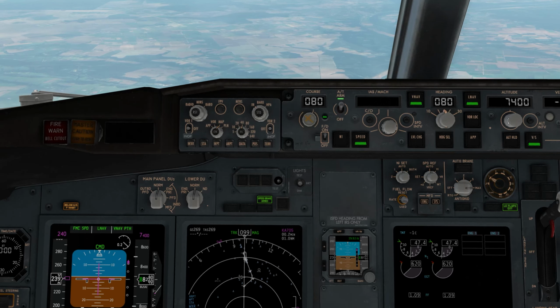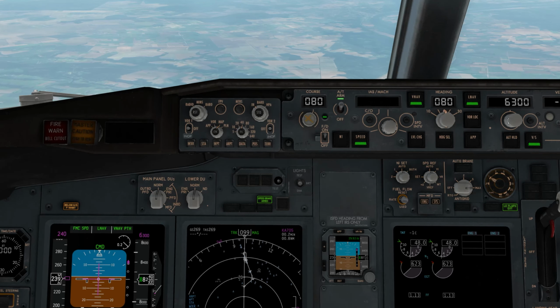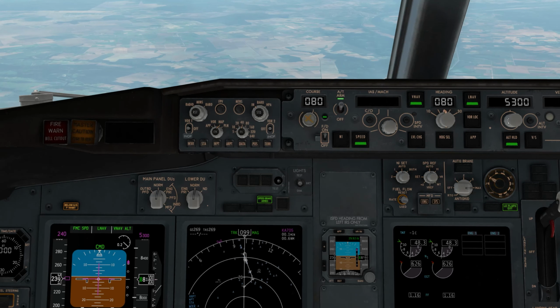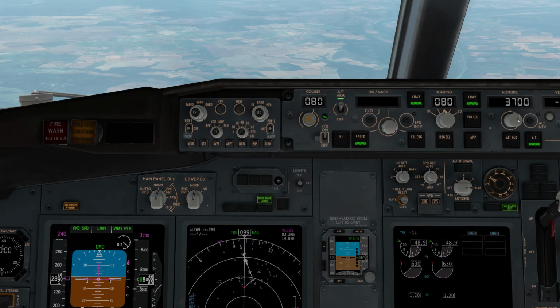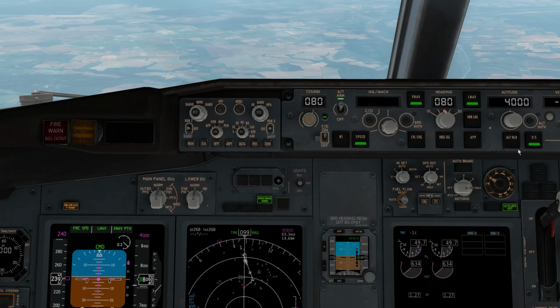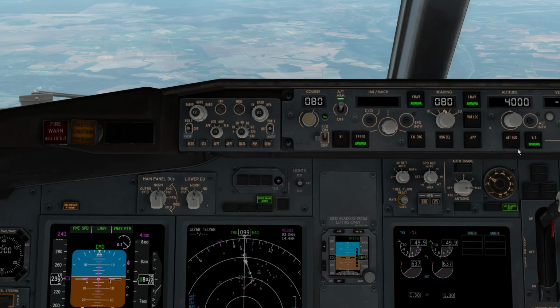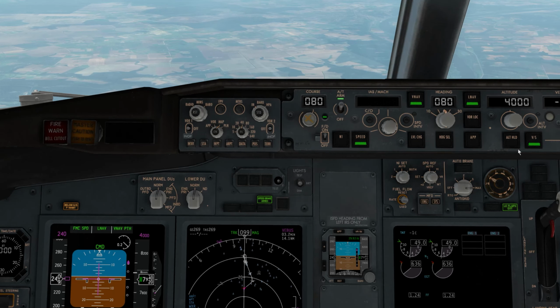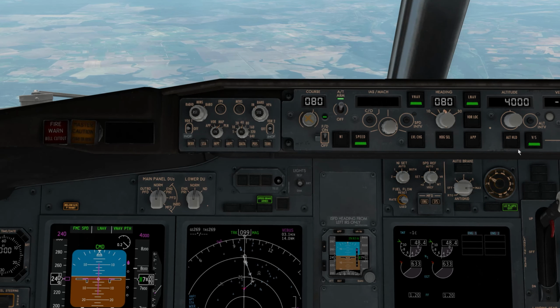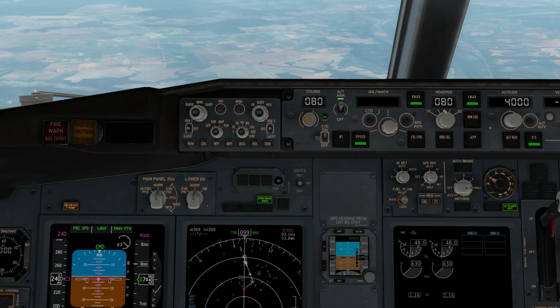So we're going to set our target down a little bit further now. 4,000 feet, as we head to our approach. But yes, it was a bit of a bumpy landing.